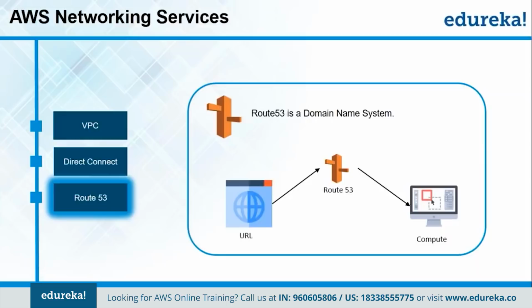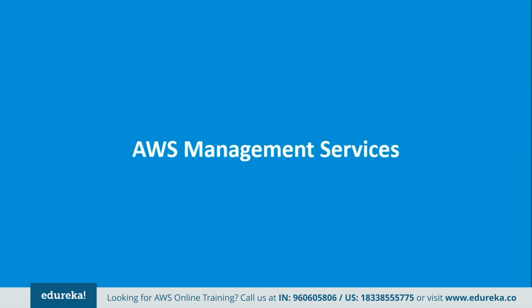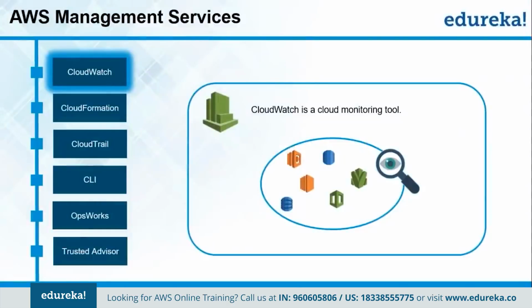Let's move on to our next domain, which is the AWS management domain. So the management domain includes all these services. Let's start off with our first service, which is CloudWatch. So CloudWatch is basically a monitoring tool which is used to monitor all your AWS resources in your AWS infrastructure.